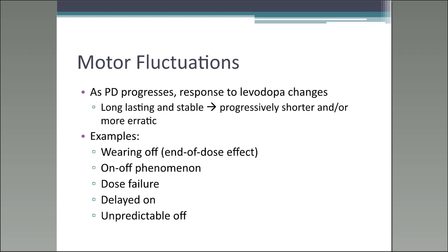With motor fluctuations, as Parkinson's disease progresses, our response to levodopa changes. For people that are just starting on levodopa, for example, they find that it's smooth, there are no issues, they don't even notice any of their Parkinson's symptoms. It can last 6 hours or so. So if they're taking a levodopa tablet, the 100/25, 3 times a day, they're finding, up until their next dose, good, smooth control of their motor symptoms.